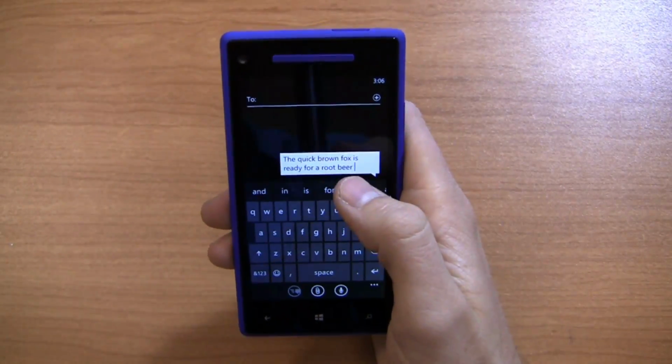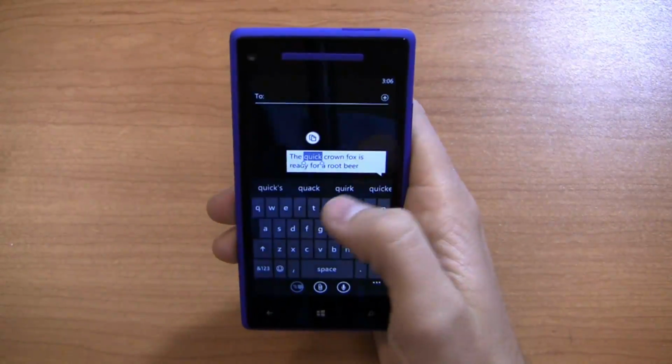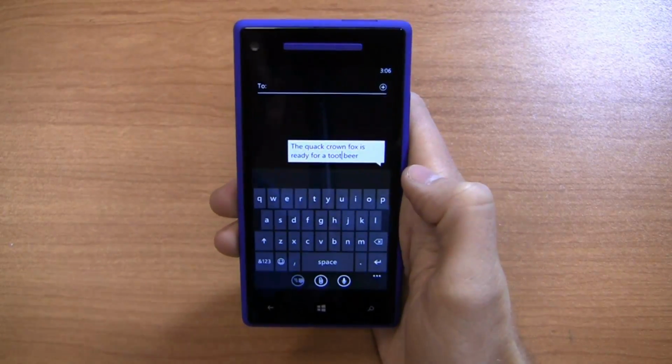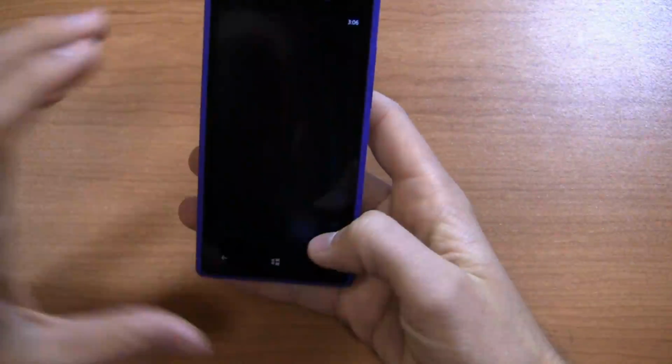Now you can do like I've shown you in some of the Windows Phone 7 and 7.5 review videos. You can easily click on a word and change it without having to do too much. So the Quack Crown Fox is ready for a toot beer, as you can see right here. And of course, like I said, responsiveness, very smooth, little to no lag here.